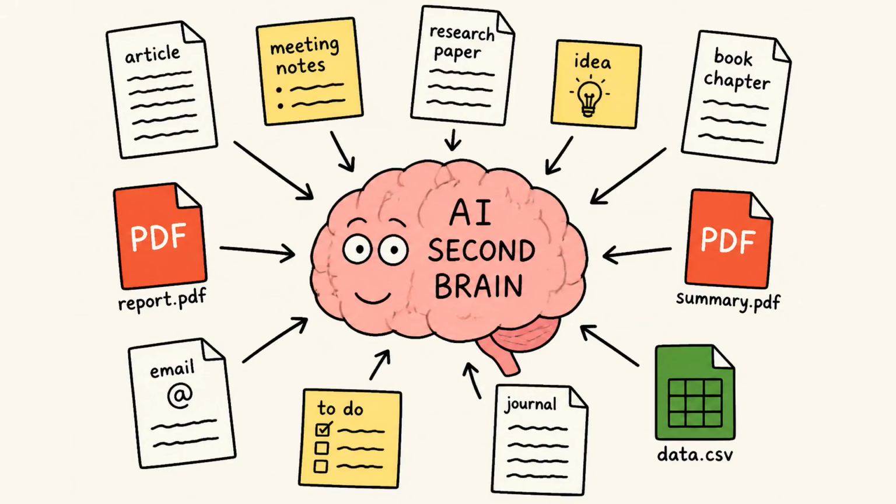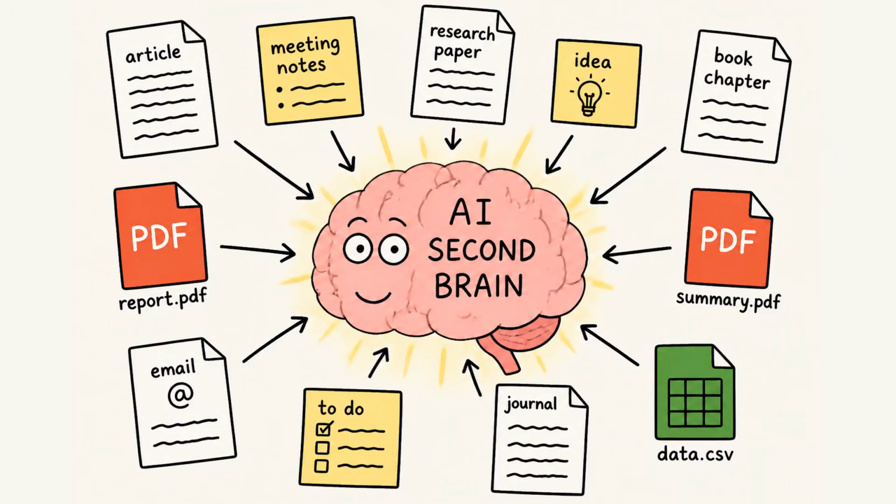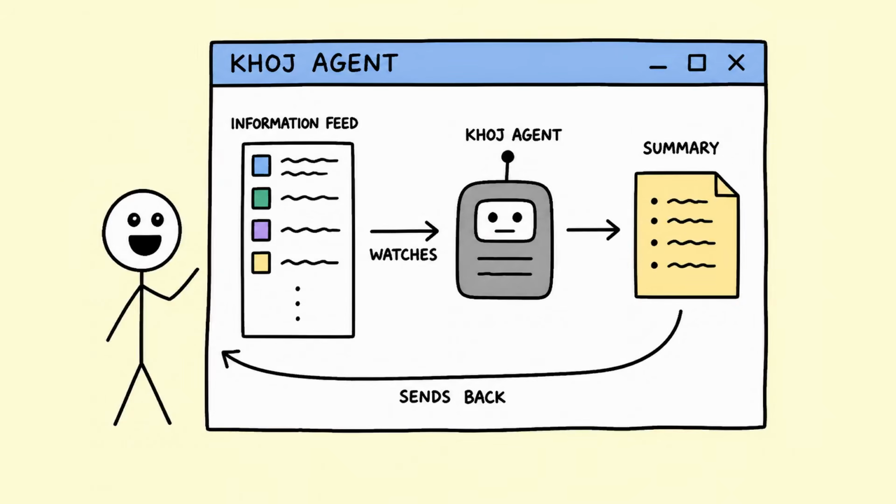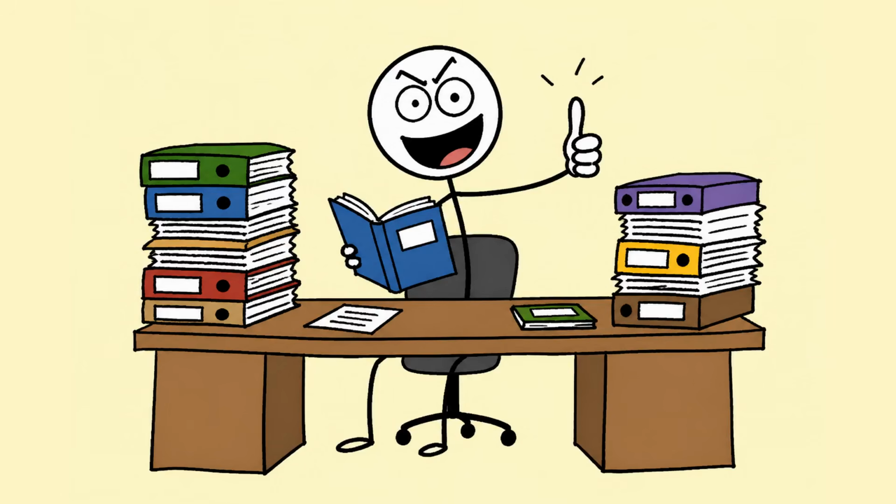What Khoj actually is, is an AI second brain. You feed it your documents, your notes, your PDFs, and it indexes all of it so you can ask questions across everything you've ever saved and get real answers with sources, not a keyword search. It'll run automations and personal agents on top, things like watching for information and summarizing it back to you. Think of it as the research assistant that already read all your files.